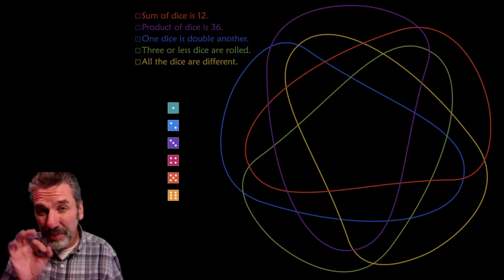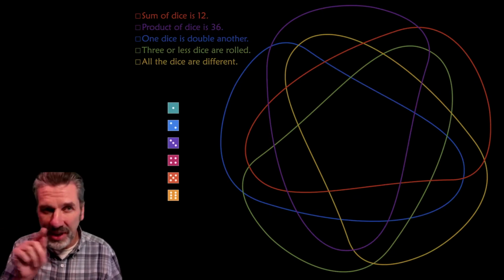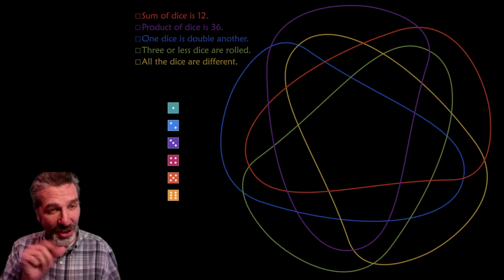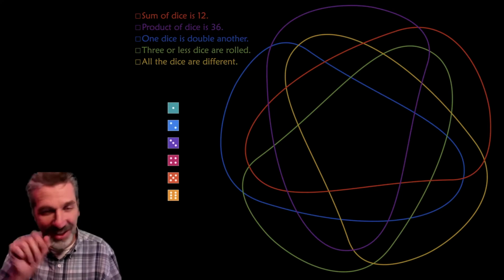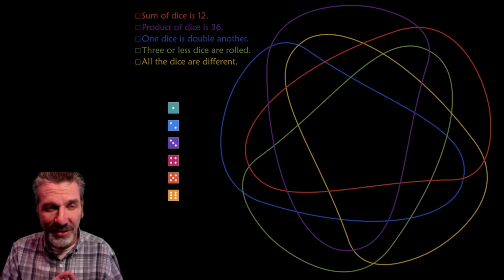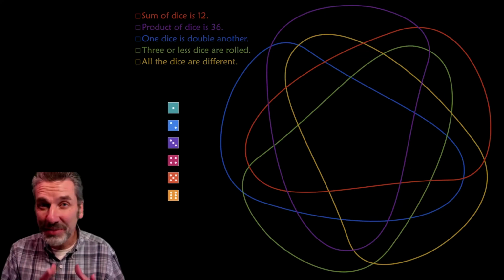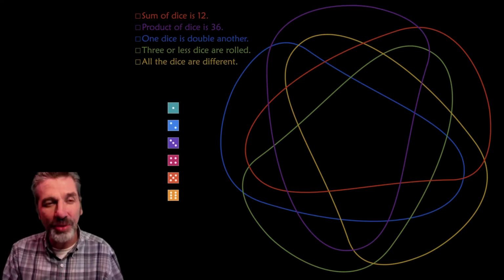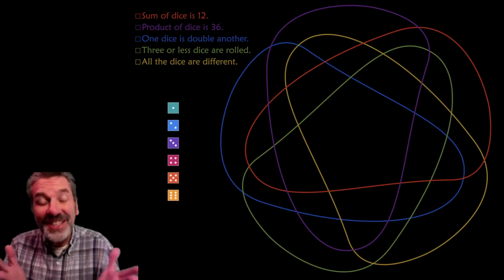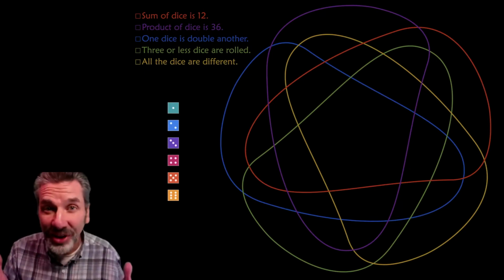You know that it has to be inside the red region. The sum of the dice, therefore, must be equal to 12. You know that that central region also must be inside the purple. Okay, you can see the purple region, and that means that the product of the dice must be 36. The blue region means that one dice must be double another dice. The green region, 3 or less dice are rolled. The yellow region, all of the dice are different. So you're asking these 5 different questions and you're saying yes to all of them.